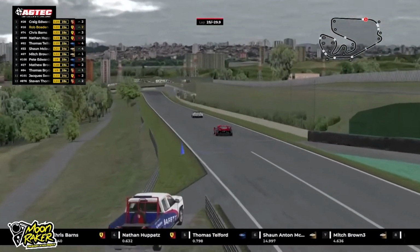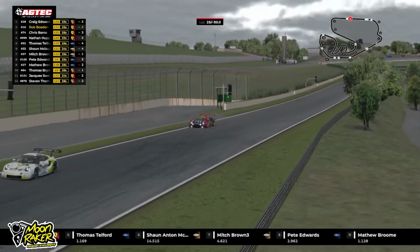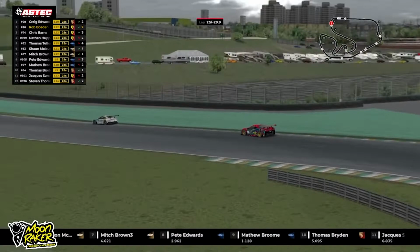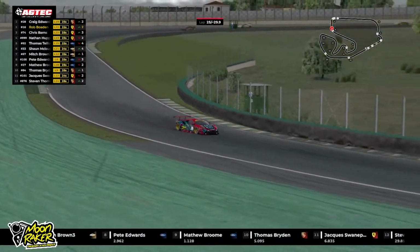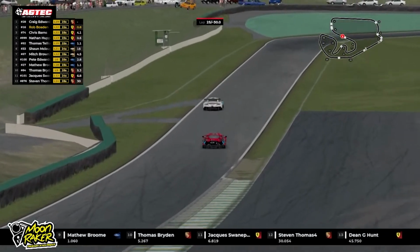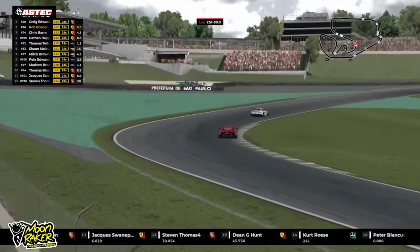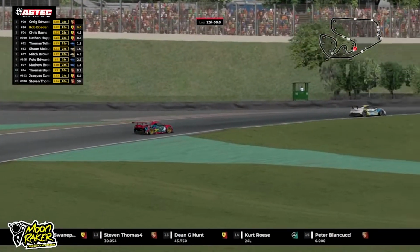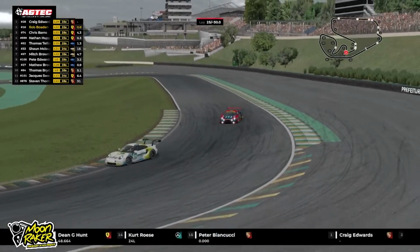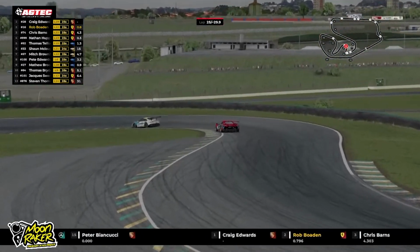Hope you are too. Yes, Interlagos. This is the Australian GTE Challenge, a series that I run every Thursday night. GTEs only. Big setup and follow the ESS schedule, same as the European Sprint schedule.